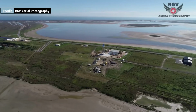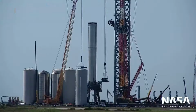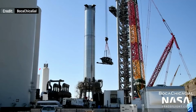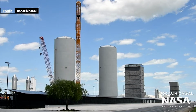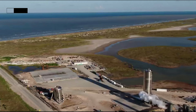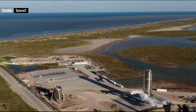Hello everyone. Today we are taking a look at SpaceX's rapid Starbase progress. With Starship's upcoming first orbital test flight at Starbase, the site is progressing at lightning speed. While SpaceX has only been in Texas for a few years, they have managed to build a massive production and launch site. Not only this, but are continuing to add more each and every day.